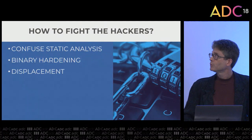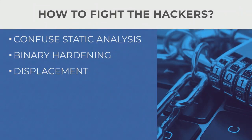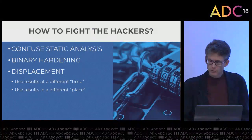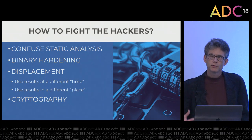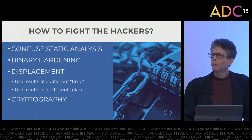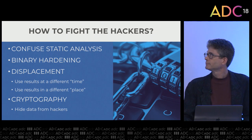So for this particular hacker technique, we want to use displacement to move checking of any operating system results, move them both in time and in place, so that it won't be so easy for the hacker to make that correlation from a particular OS call into your own code. In addition, any data patterns on the stack need to be highly cryptographically secure, which is another way to prevent the hackers. Even if they can sort of figure out what's going on, they won't be able to actually decrypt the data. It hides the data from the hackers.